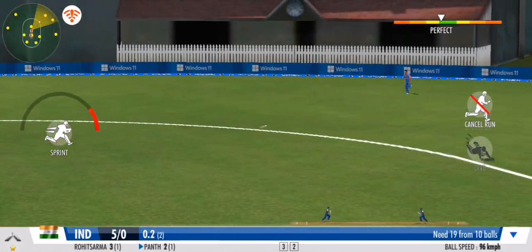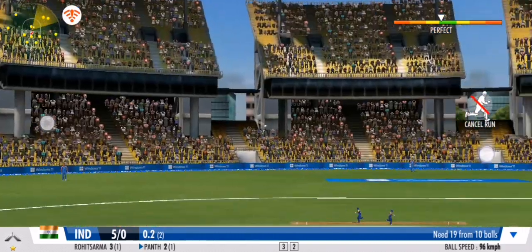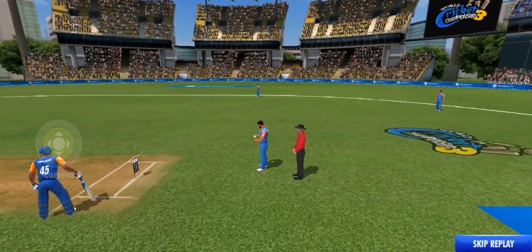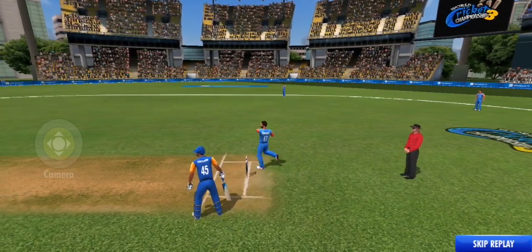Takes a lot of guts to play the reverse sweep, and he's done so with ease. An impressive sprint by both batsmen. Oh, this could be really close. Batsman goes for a dive. Bowler, confident, great appeal. It's signaled out by the umpire. Fielding unit has aided in early breakthrough here.